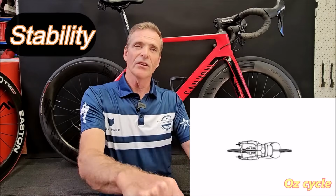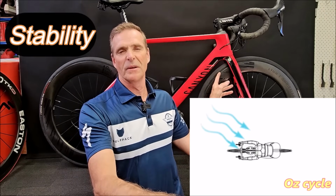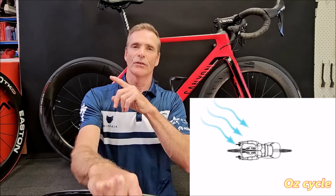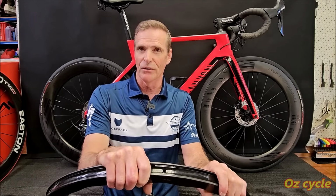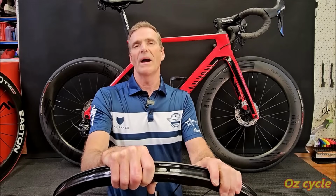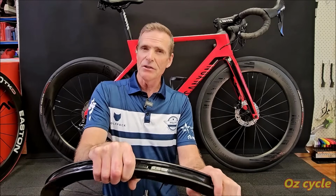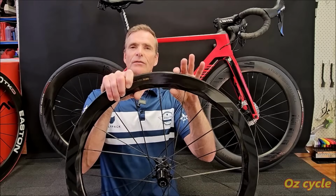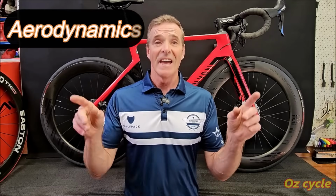Stability. Now with crosswinds, a deeper profile rim is going to be more affected by crosswinds than a shallower profile rim. And that applies mostly to your front wheel, the back wheel not so much. Also, a heavier rider is more stable than a lighter rider. He has his weight to hold down the bike more, he can keep his speed more constant and put more power in. So if you're a lighter rider, I would err not on a deepest profile rim, but on the side of a shallower one if you're riding in really windy conditions.